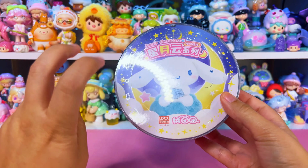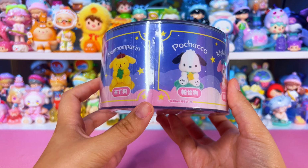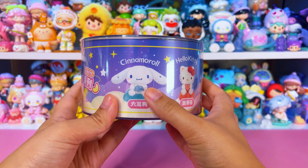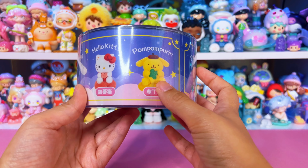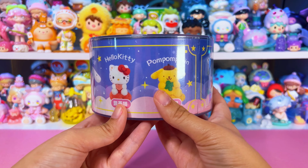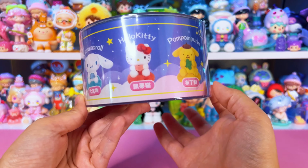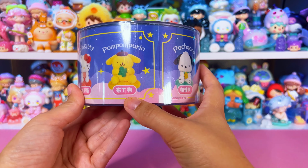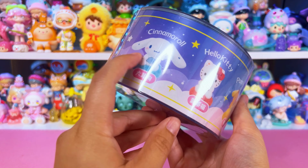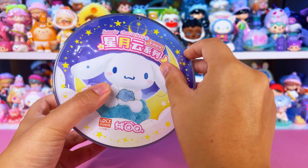Here is the next blind box. It's more like a blind container, but these are all plushes. Here are the options. There's Pachaco, My Melody, Kuromi, Cinnamon Roll, Hello Kitty, and Pom Pom Purin. The only one I don't really want is Hello Kitty, but I still love Hello Kitty. So I won't be mad with any of them. I think the one I want the most is Pom Pom and Pachaco and Kuromi and Cinnamon Roll. I want them all.